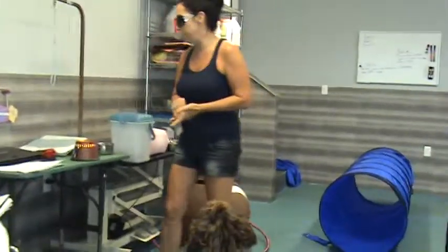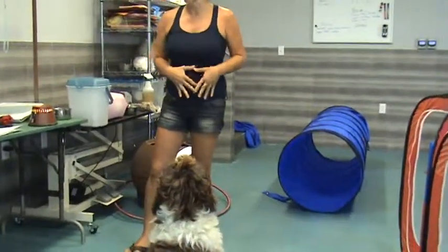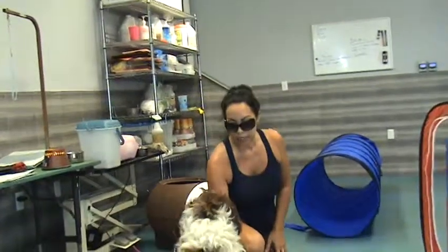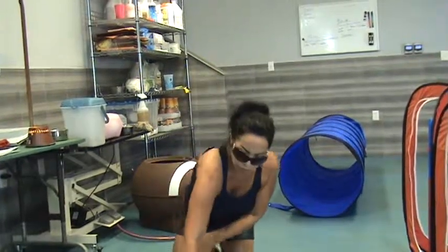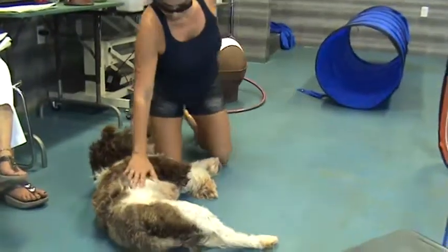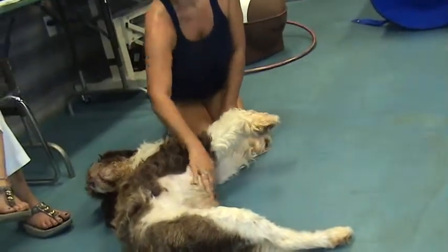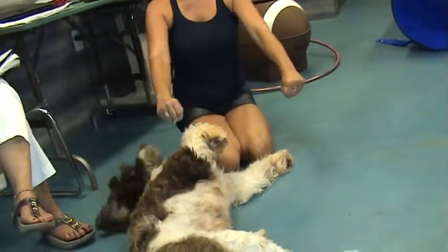Secondly, rolling over is something that's very insecure for a lot of dogs. They don't want to expose their belly in the first class. So I'm not doing rollover, but what I would introduce is getting your dog on a down, which everybody knows by now, and just rubbing the belly. Getting them used to rubbing the belly. A lot of dogs won't even give this much, so try to desensitize them. Some dogs will just stand firm and not allow that.